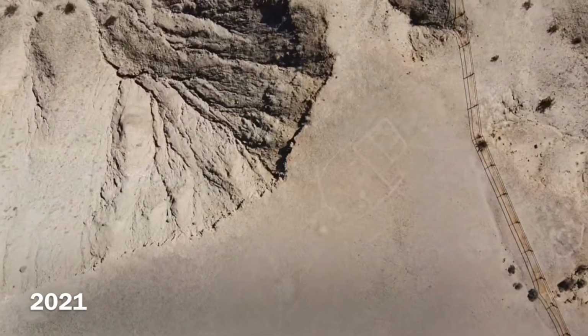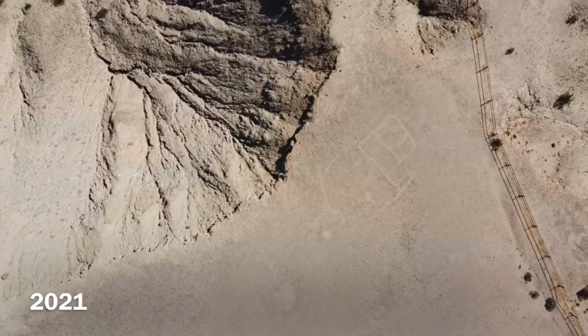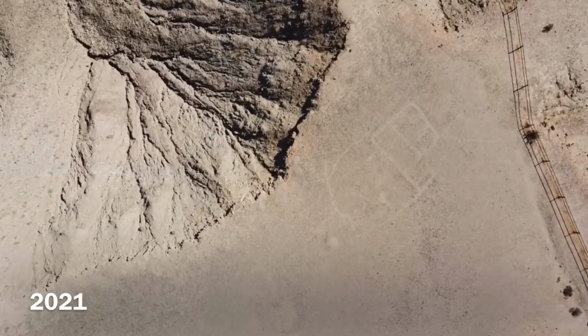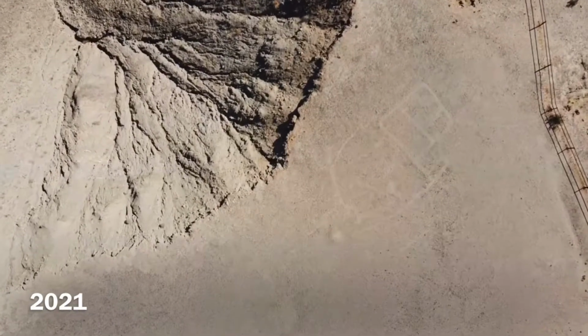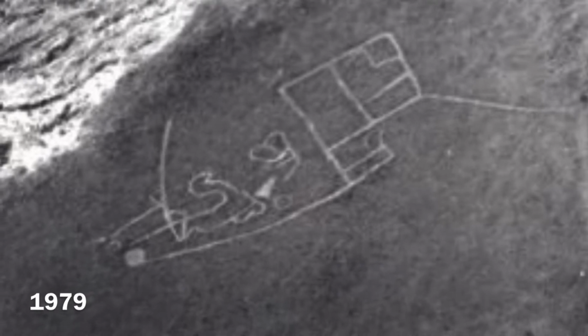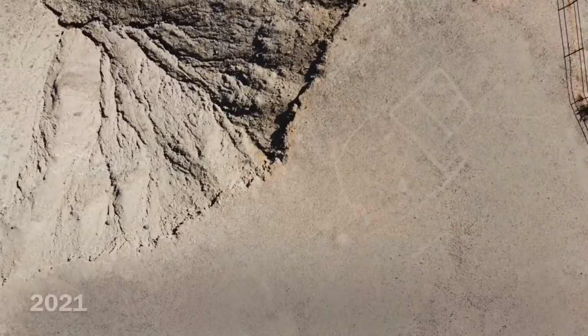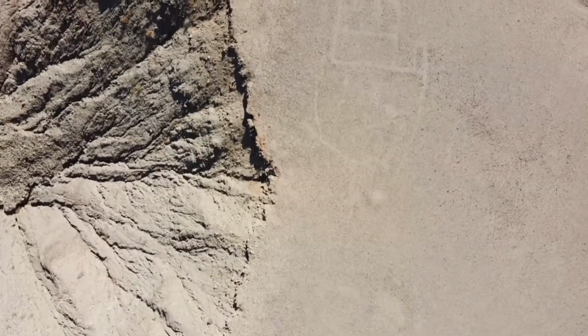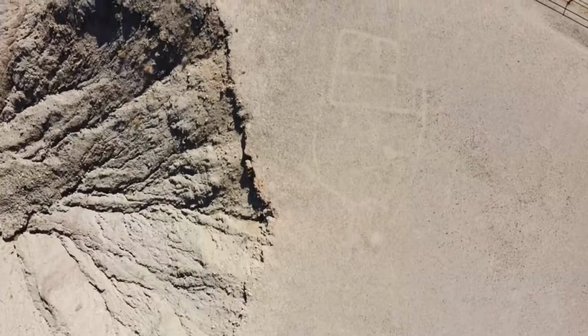There are several theories as to why these are here. Were they just simple artwork? Or were they something else? Were they a place of prayer? Were they maps? Were they calendars? What were they? They were a part of history, and they should be protected.